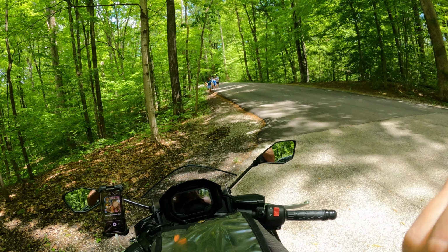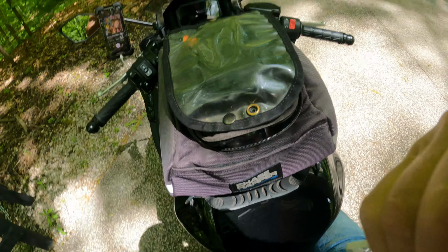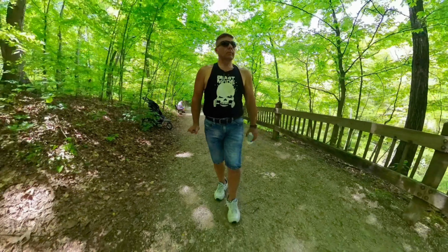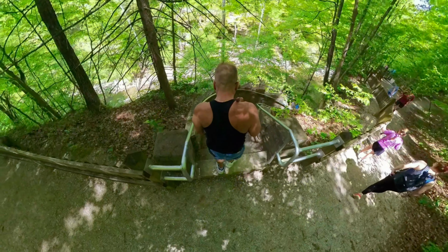Once you get the bike all secured and shut down, there's a stairway that leads down. And it does require a little bit of physical effort coming back up. It's a pretty steep stairway. You can see me walking along the path there. There's a guardrail. They don't like you on the other side of that, obviously. And then there's stairs that lead down.